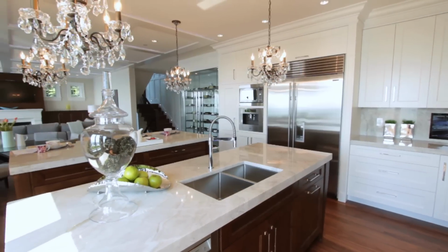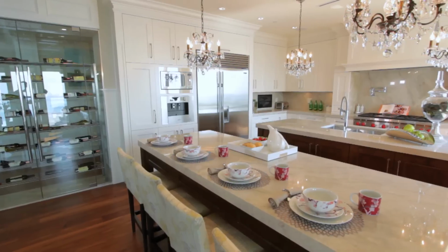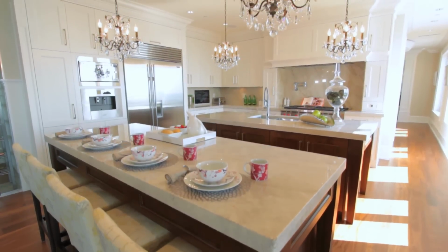Now we've made our way into the kitchen dining room area, and the first thing that I noticed when we walked in is the two islands. What was the decision behind that? Yeah, it's quite unique actually. It's the first time I've actually ever seen it, but what it does is allow you to have a prep space as well as an eating space. It elongates the kitchen. It makes it feel much more grand.